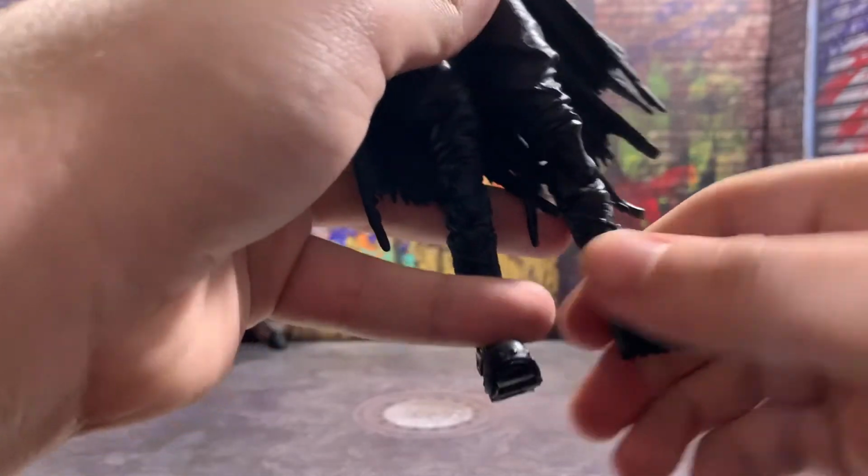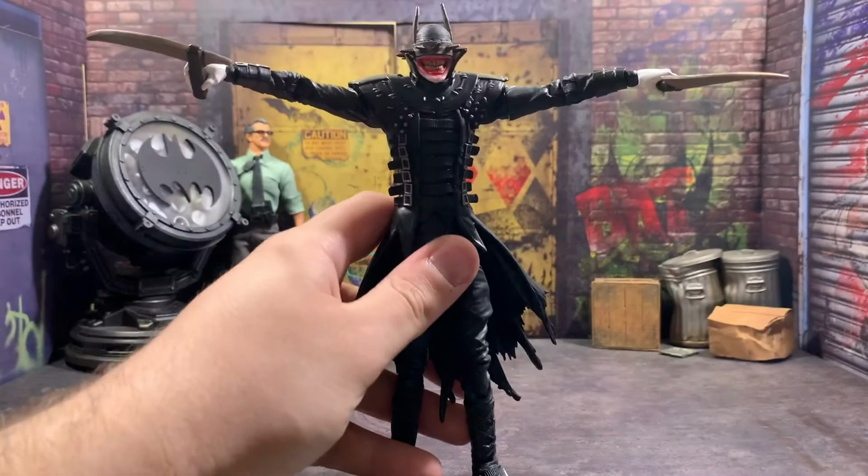You can get, he's got some freaking clown shoes, man. Ha, it's funny because it's a Joker. I get it. It's like clown boots. I get it. No, I get it. It's fine.